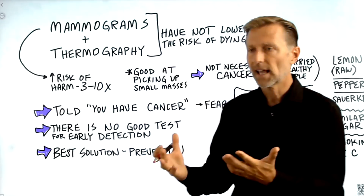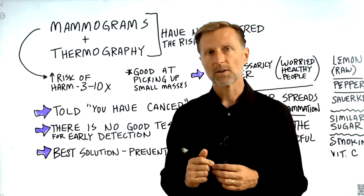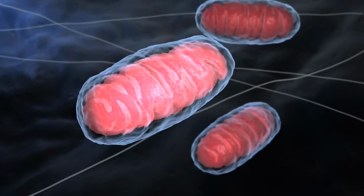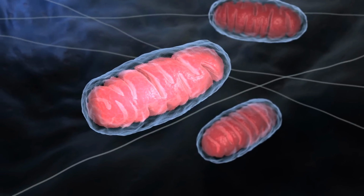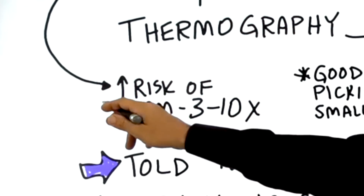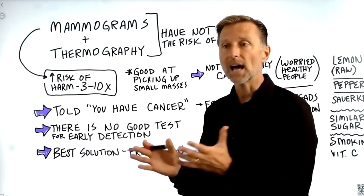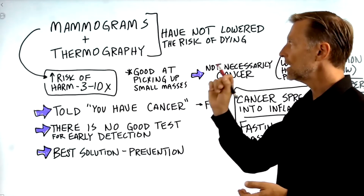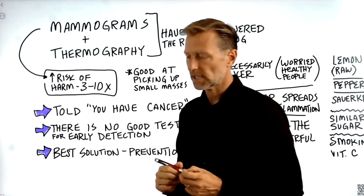The very nature of cancer originated from some trauma to your cells, specifically mitochondria, from something. And both trauma and radioactive trauma can trigger damage to your mitochondria. So if you decide to do a mammogram, you should just know this right here. The risk of harm to the breast are not insignificant. Now, what about thermography? Well, it's less traumatic and it does pick up very small little things, but it doesn't actually tell you for sure if it's cancer.